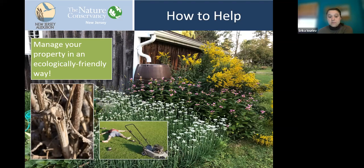You can leave stems and flower stalks as shelter and nesting sites for native bees. You can leave bare soil so that bees have access to the ground for nesting and avoid covering areas with a lot of mulch, plastic, and landscape fabric. Also avoid deep tilling so that you don't disturb ground nesting sites. Another thing you can do is remove invasives, which outcompete native plants. There are also small additions that you can make to your garden.